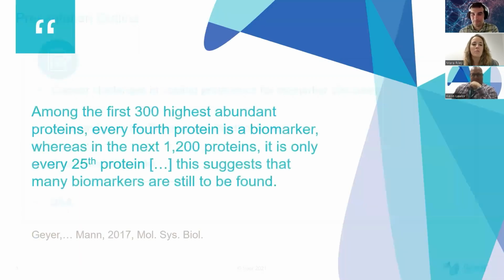As we're going, I came across this quote a few years ago from Philip Geyer and Matthias Mann, that among the first 300 highest abundant proteins, every 4th protein is a biomarker. But in the next 1,200 proteins, it's only every 25th protein. So this is really showing that we have so many biomarkers that still are to be found. And so we just really have a long way to go.